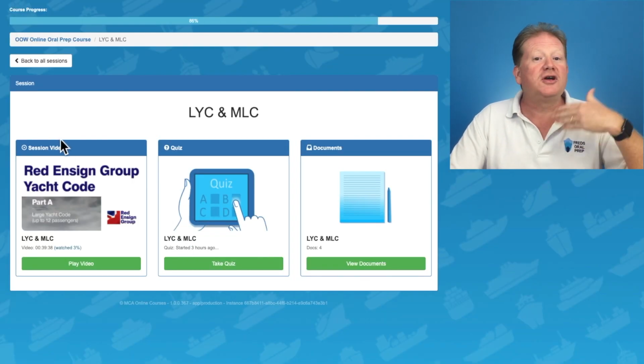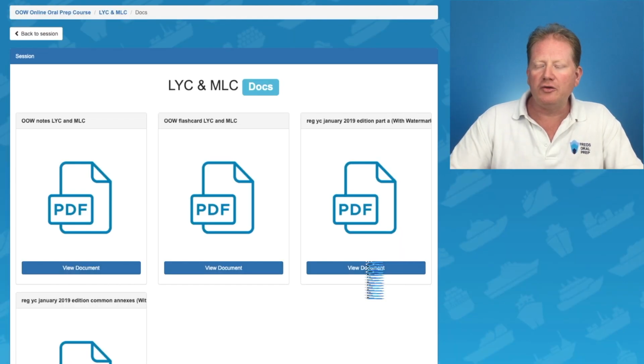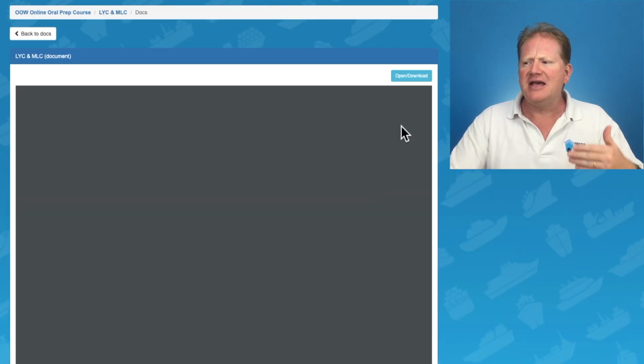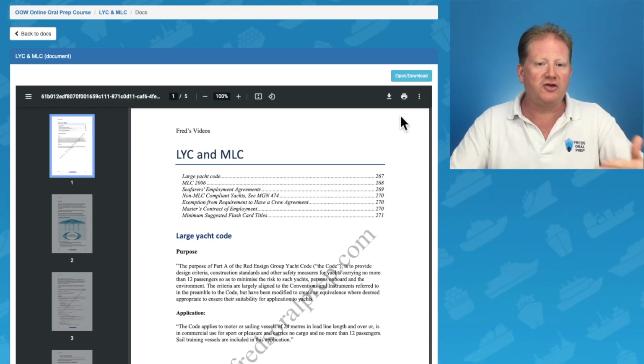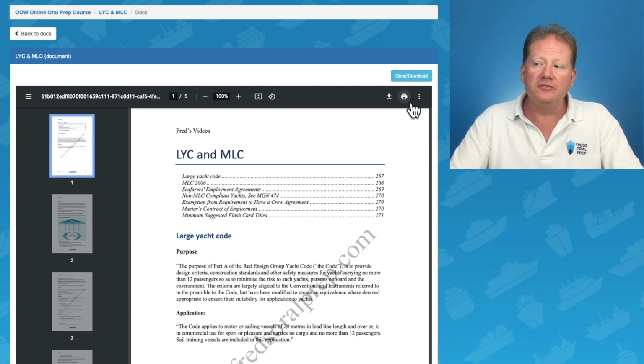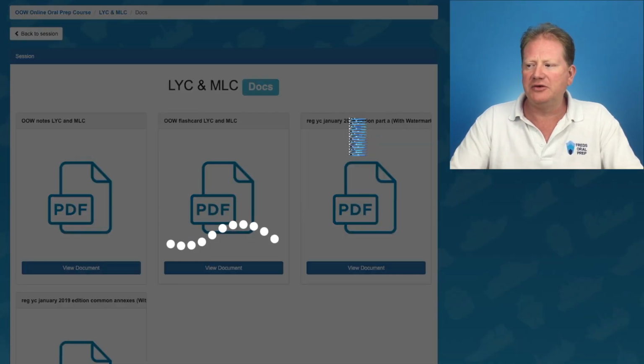So the way it works, you click on the topic and you then have a choice of play video, take the quiz, and view documents. In the view documents, you're going to have my notes. Now they're beautiful, they're nice. It's important that you have notes that you can reference back to, make your own pictures as you go. You can either print them or download them to your own device, so you can use an iPad or something. And I've also given you all of my reference material.